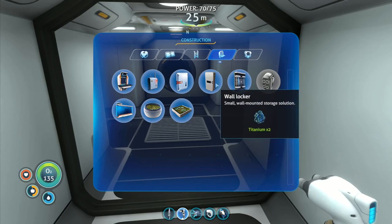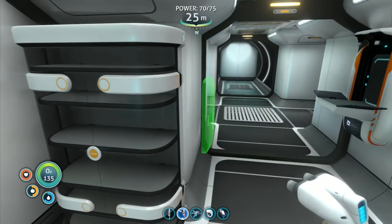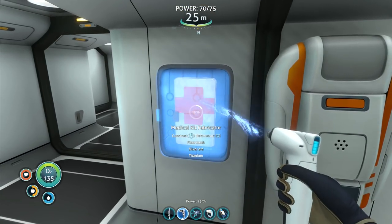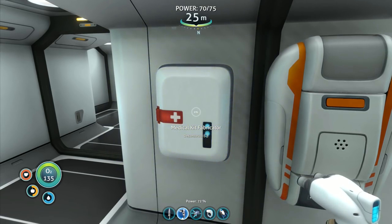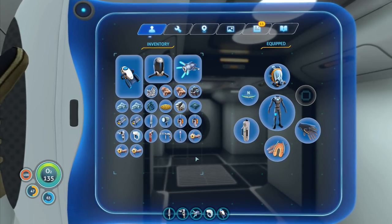Right. Medkit fabricator at long last. So we'll put this one on the wall right next to that one. We'll put it there. There we go. Medical kit fabricator. When it's done, right, fantastic. That one is now finished, and we have a little bit more space in our bags. We can still do with a bit more space.